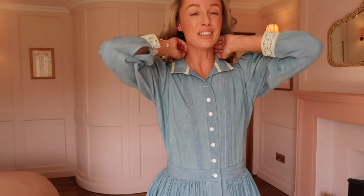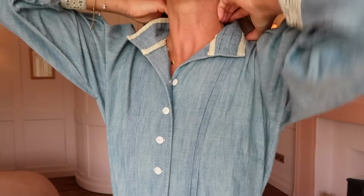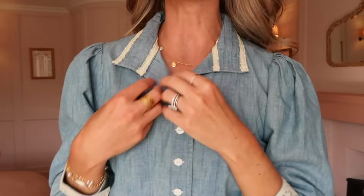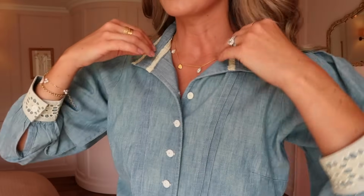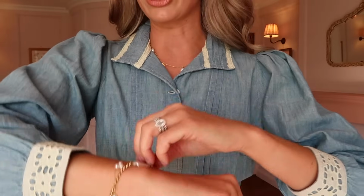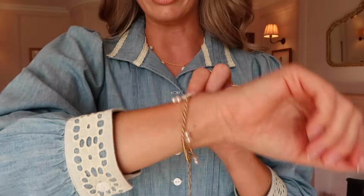Okay, the camera seems to have gone a bit pink. Sometimes I think it finds the most dominant colour and then tries to balance. I don't know, but to be fair, the colour of the dress is quite true from what you're seeing there. So would you call this a chambray? I think when it's a light denim, it's called chambray. This is just such a lovely one. It's got a beautiful trim on the sleeves here.